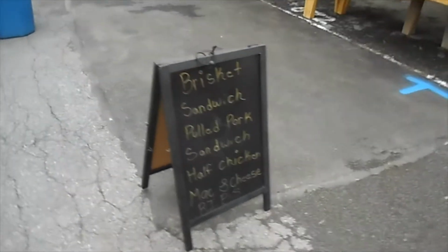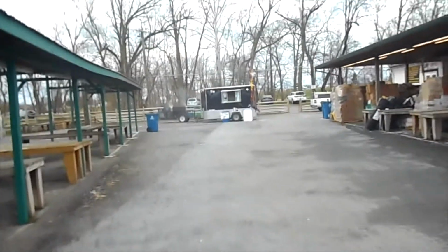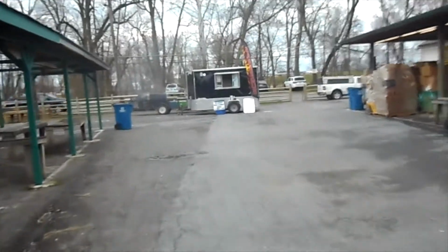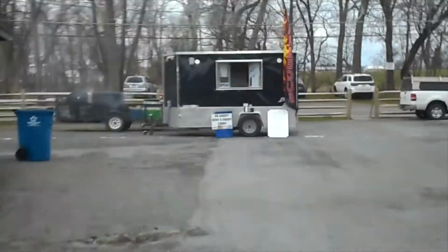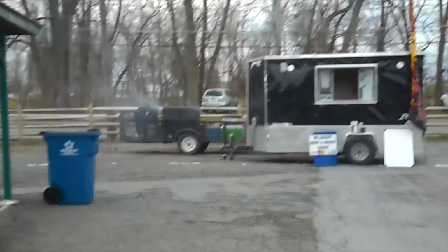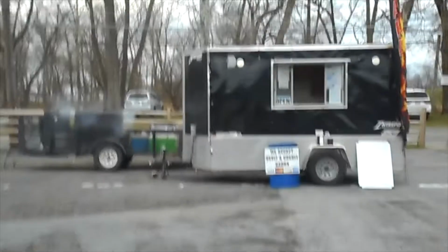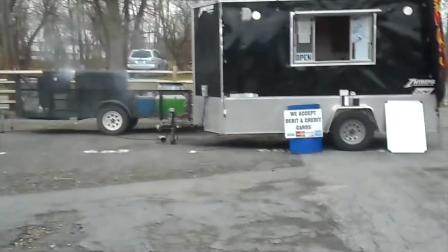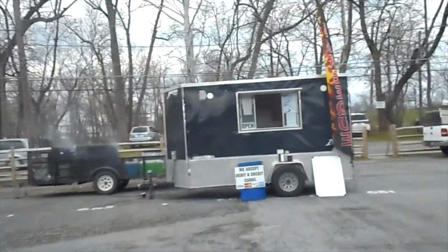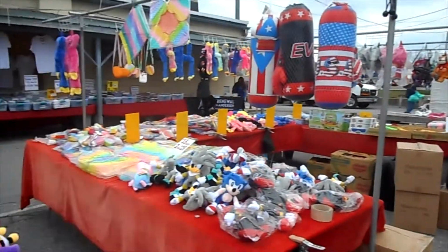Now, this is apparently another tradition here, is they have the little trailers with smokers, and of course you can see the smoke coming out of the back there. They're cooking. It's mostly pulled pork, barbecue, but they do offer like half chickens, and there was something else on there. I forget what it was now, but yeah, it's pretty good stuff. We had a half chicken here a couple years ago, and it was nothing to sneeze at. It was good. You do pay for it, though. I'm always a sucker for these stands.